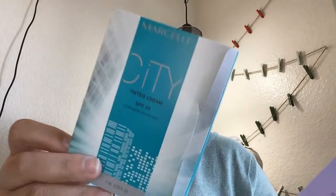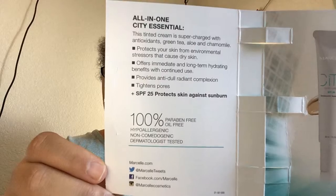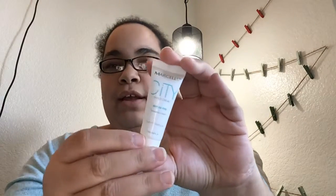Anyways, this is a tinted moisturizer or cream, whichever is tinted. SPF 25 in light medium. Full size is $22. So this is what it came in, and the product is right here. And here's the actual product, just came out of the container. And this is the color I have. Definitely my color. I get a little bit darker in the summer, but that's a good combination color.